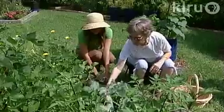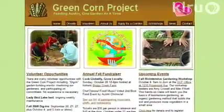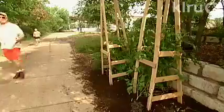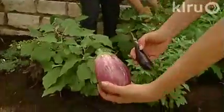Thanks to Green Corn Project, bushels of nutritious homegrown food have made it to the table since 1998, when they first dug in to help people find self-reliance in organic harvests from the soil. Their 10th anniversary celebrated 130 gardens all over town, built by volunteers who wanted to learn how to garden while helping others. A new garden usually takes about 4 hours to build.